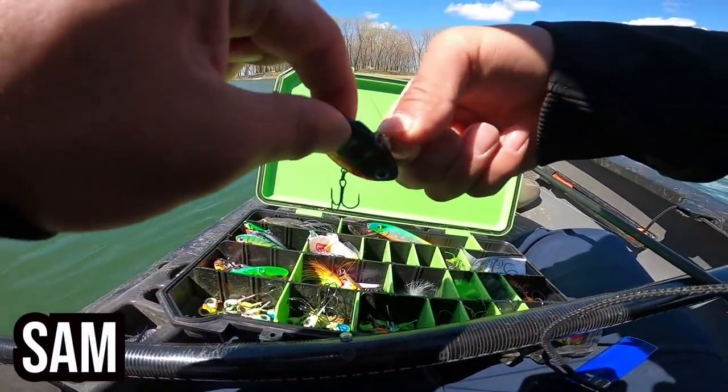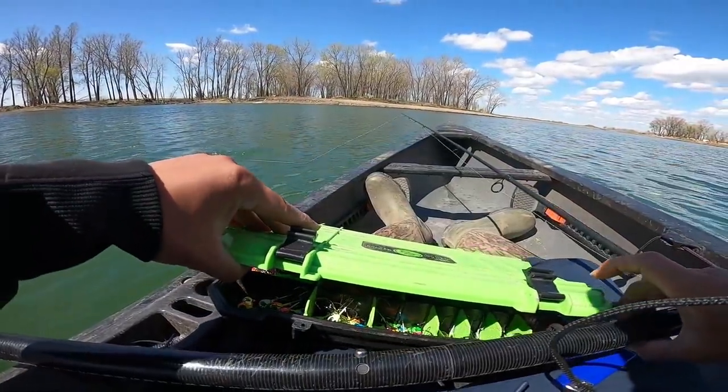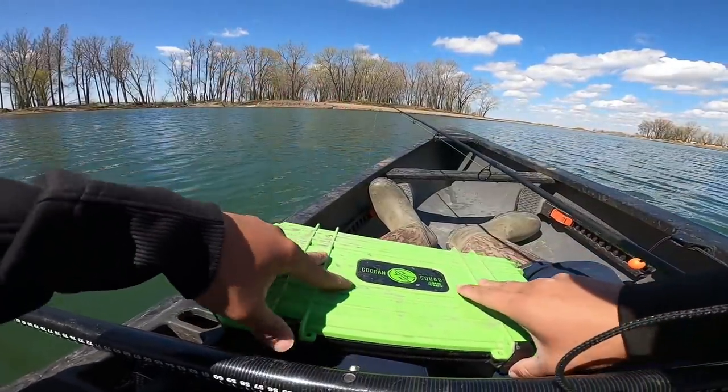All right, I'm switching up to a rattle trap. Just a little lipless crank. We're gonna see how this goes. It's a red color with some green on it.